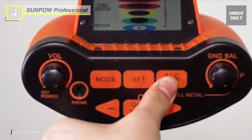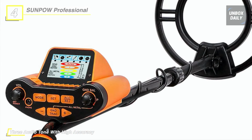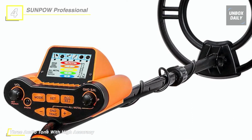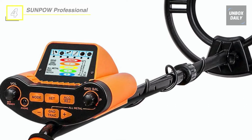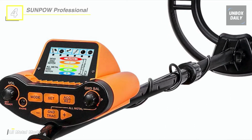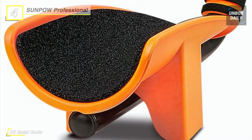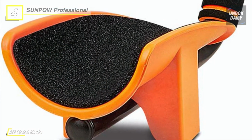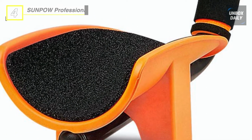The IP68 waterproof coil is particularly suitable for outdoor activities on the beach or in the stream. Its armrest design saves more effort, which gives you a relaxed state, and has 8 AA batteries that give you a longer life. Another advantage is that it offers a ground balance adjustment function in all metal mode, adjusting according to different environments.